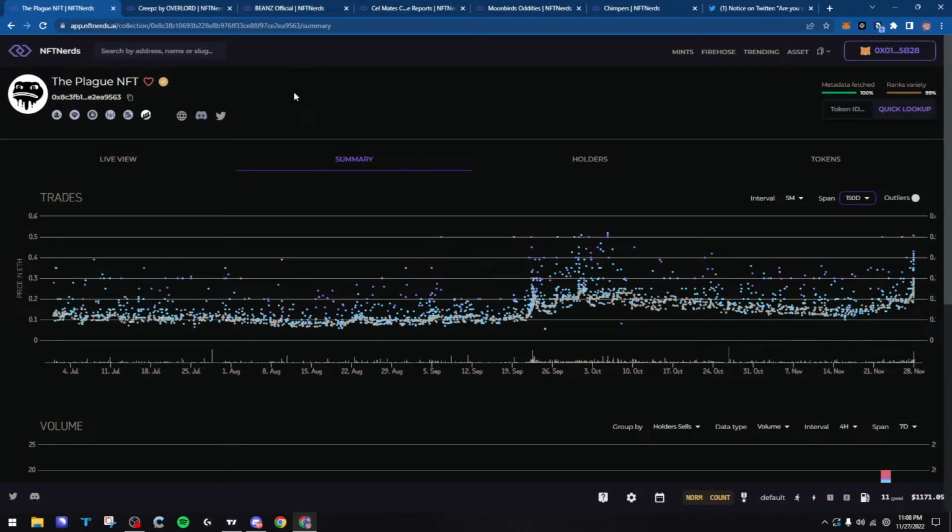I look for well-established projects that have been out for a while and hold certain areas. If they don't have any type of buying pressure support at any area at all and it just fluctuates up and down, I'm not a big fan of that project. As a trader or an investor, I like looking for support levels in projects. And by support level, I mean buying pressure. We see here again, Plague has very good buying pressure at 0.1 ETH. Not many people undercut, and it holds this area.